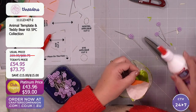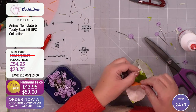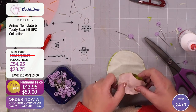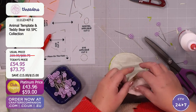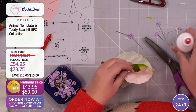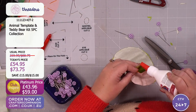And I'll pop a little bit of glue here. It's like having another set of hands. It's like an alternative to your pins. And I think, you know, pins absolutely have their place. But for something as fiddly as this, it's easier, I believe, to use a little bit of glue. So once again, I'm going to find out where that mark is. That's just there. I'm just doing those 4 points.